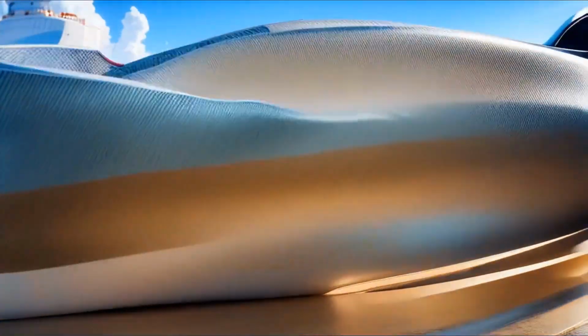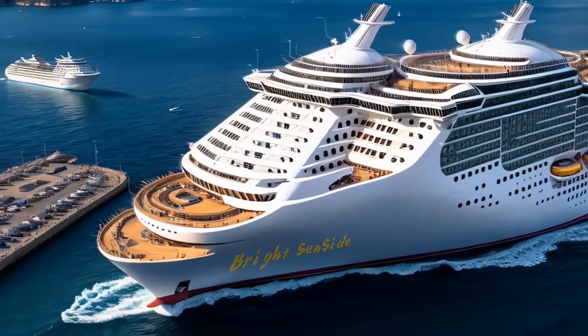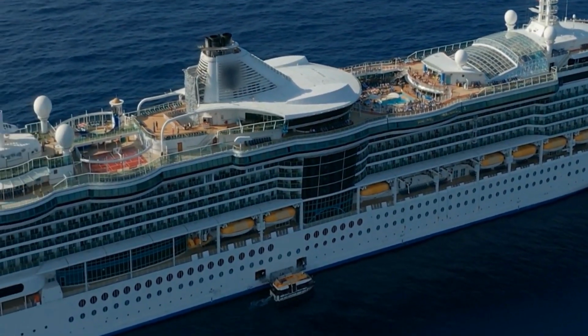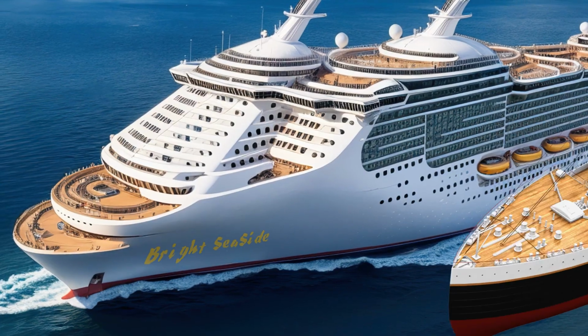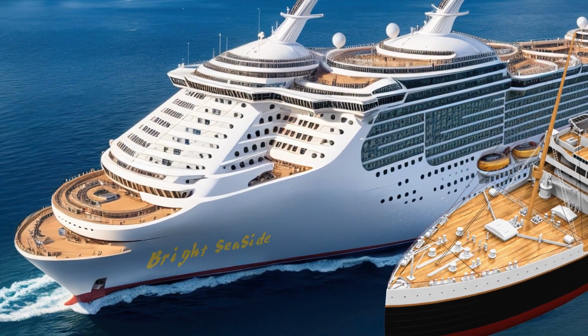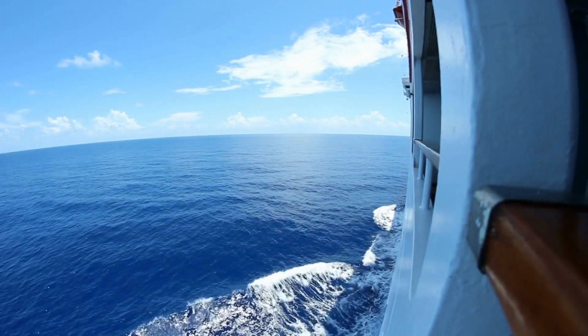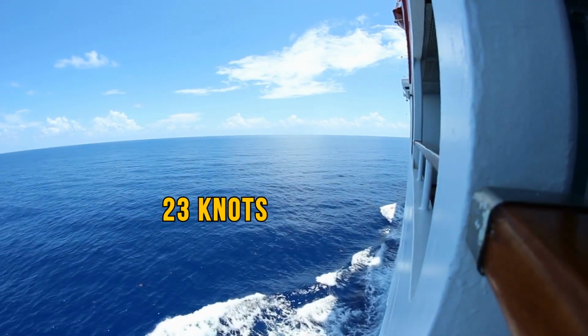Imagine we've just created the world's largest cruise ship on the planet. Let's call it the Bright Seaside. Our floating resort is massive, 4 times the size of the Statue of Liberty. It's longer than the Titanic by 318 feet and carries about 3 times more passengers and crew. And just like the Titanic, our fictional ship can cruise at a top speed of around 23 knots.